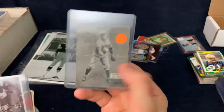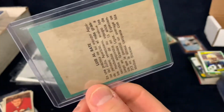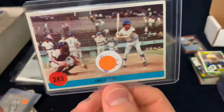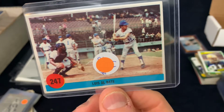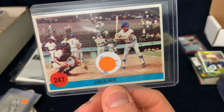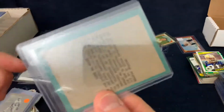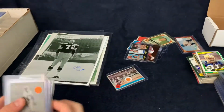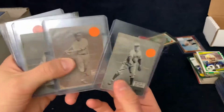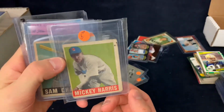So more of these. I'm not sure what this card is, but it's some kind of Puerto Rican card or Venezuelan card, maybe. Like a Mexican Summer League or, you know, something like that, or Winter League, excuse me. So this is Luis Aparicio. I've never seen that card. I'm not sure what that set is, but that was $5. These were all $5. I showed a few of these in the last episode. These came from the same dealer, so $5.